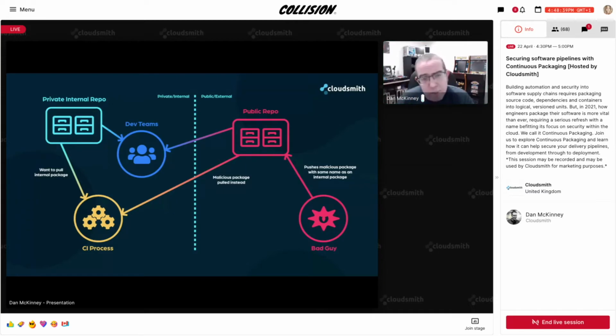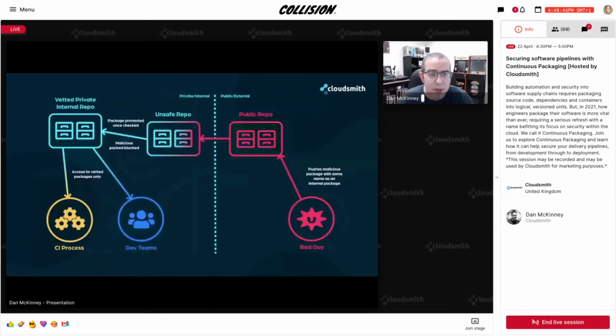But another approach, building upon those principles of provenance and isolation, could look like this. So have two private internal repositories, one unsafe with public upstreams enabled, and one that's called vetted or safe with public upstreams disabled. Packages are then pulled from public upstreams into the unsafe repo, where checks of the package signatures and checksums can all be automated and vulnerability scans can run, thus providing the provenance.